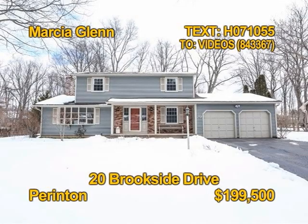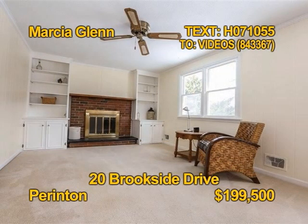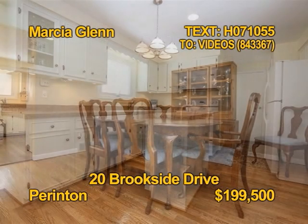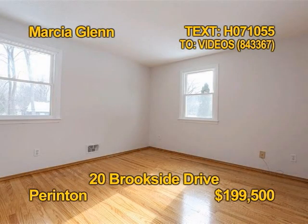This beautiful colonial has the location, location, location in Crystal Springs. Four bedrooms, a bath and a half in this home, over 1,700 square feet of wonderful living space with a handsome fireplace. All appliances stay, even the washer dryer. You can walk to the village, the park, canal, and the elementary school. Take a tour with Marsha Glenn.